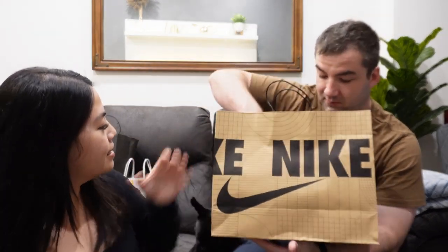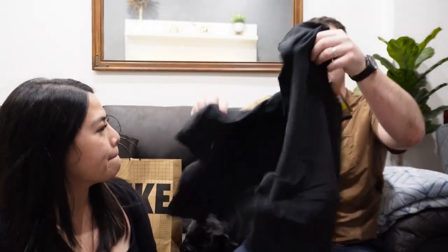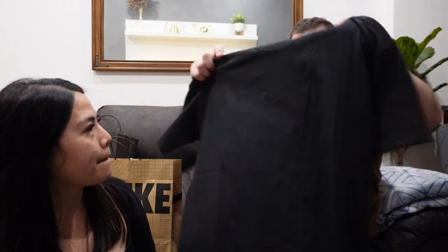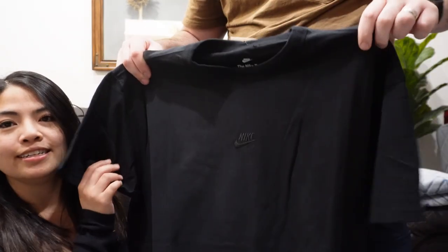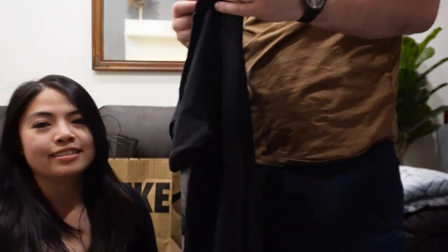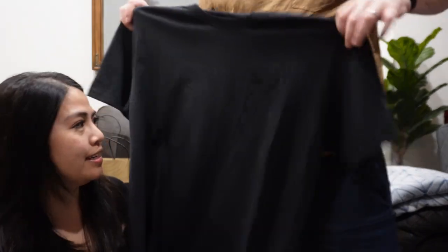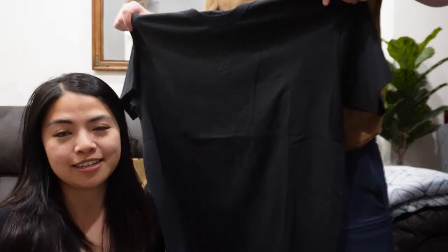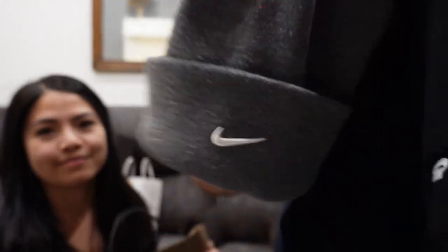Nike. Got this nice heavyweight t-shirt with a center Nike logo. Yeah, that's nice. The stitching is the same color as the shirt, so very low key and nice heavyweight material. It's good quality for the winter. And it's an oversized fit. Black goes with everything, so that's good. It was only $10, so pretty good.